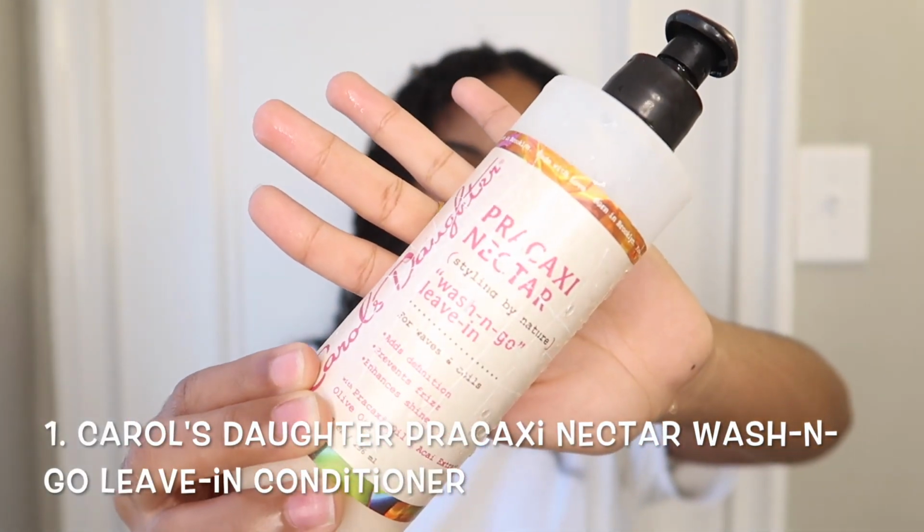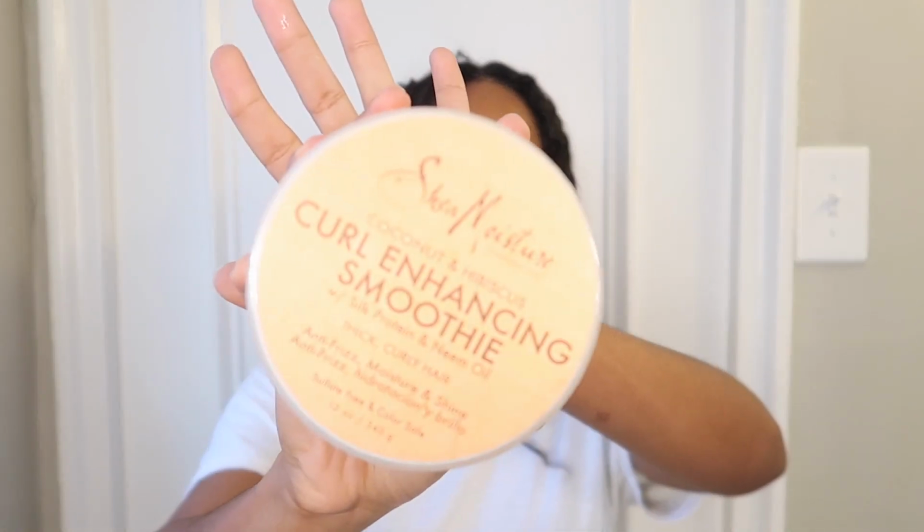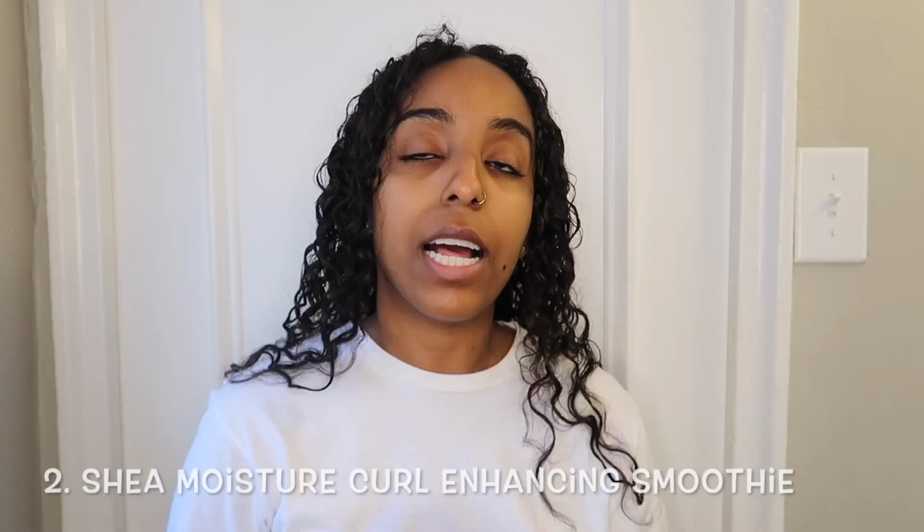First, I'm going to be starting with Carol's Daughter leave-in conditioner, and I really like this conditioner. It's very moisturizing, and I like it a lot because this bottle has lasted me a long time. It's just a really good leave-in. I usually don't put two types of creams or leave-in conditioners in my hair, but today I am going to be putting on the Shea Moisture Coconut Hibiscus Curl Enhancing Smoothie. I just recently went back to this. I have strayed from this for a really long time. It was one of the first products I started using when I got really into hair care and natural hair in general. It is for thick and curly hair, so it does really good for me.